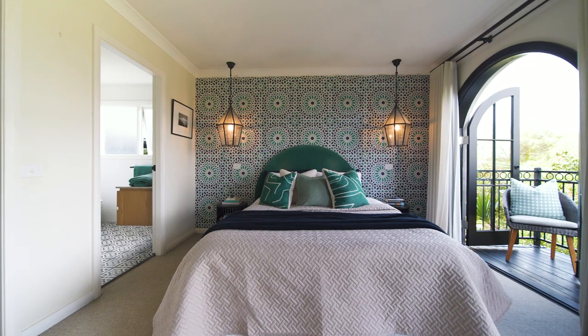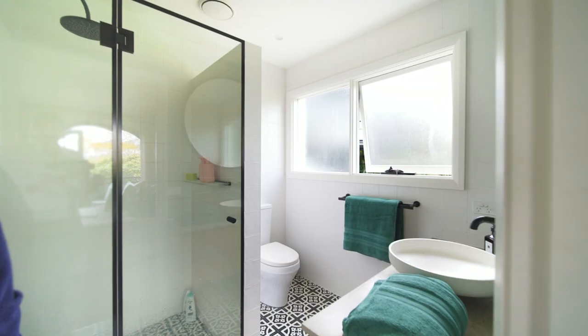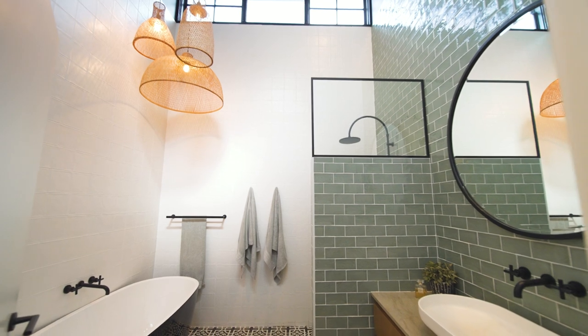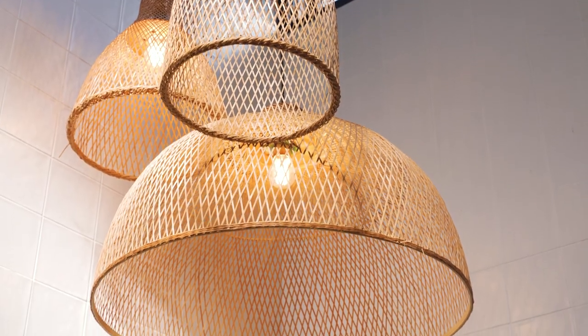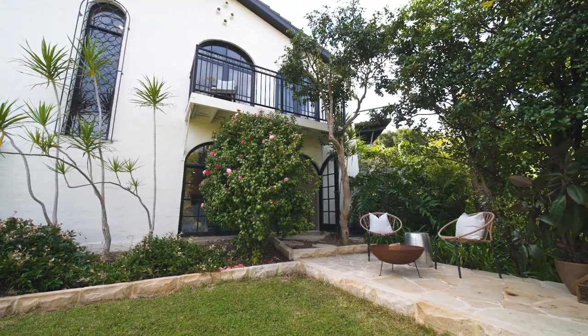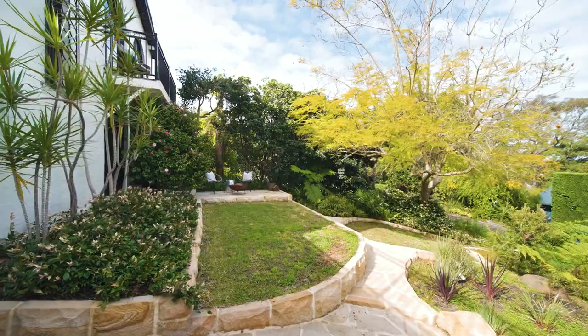The sumptuous master retreat is a haven for relaxation, with a walk-in robe, luxury ensuite and private balcony. A vaulted ceiling creates drama in the stunning main bathroom with feature lighting and freestanding bath. The lower level rumpus or studio has arched doors opening to its own deck and lawn area.